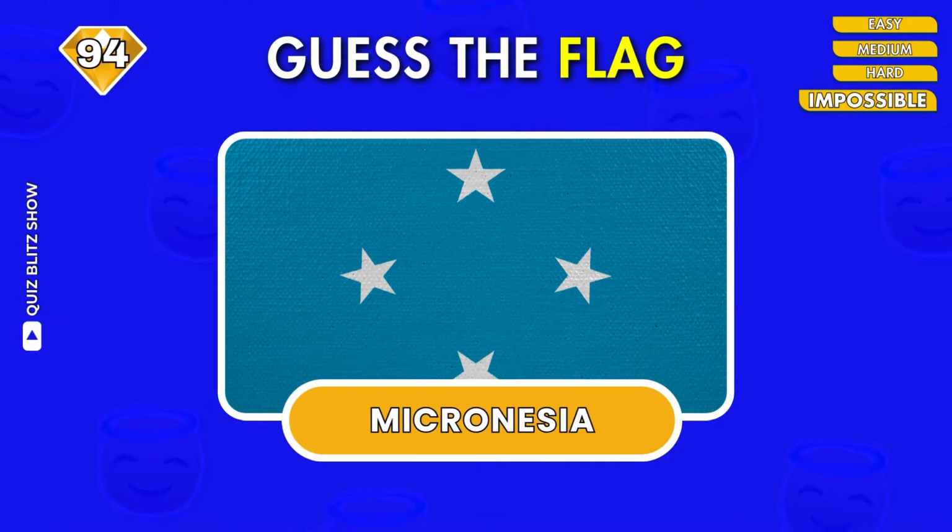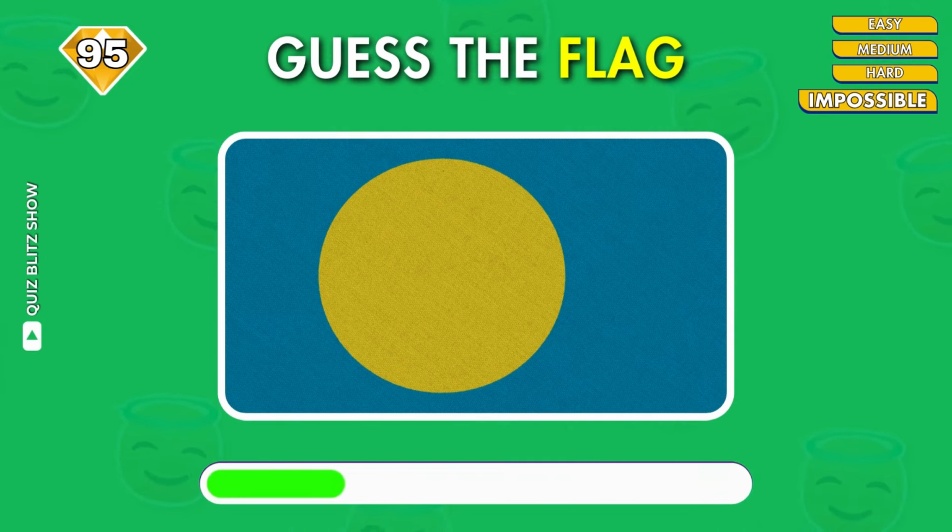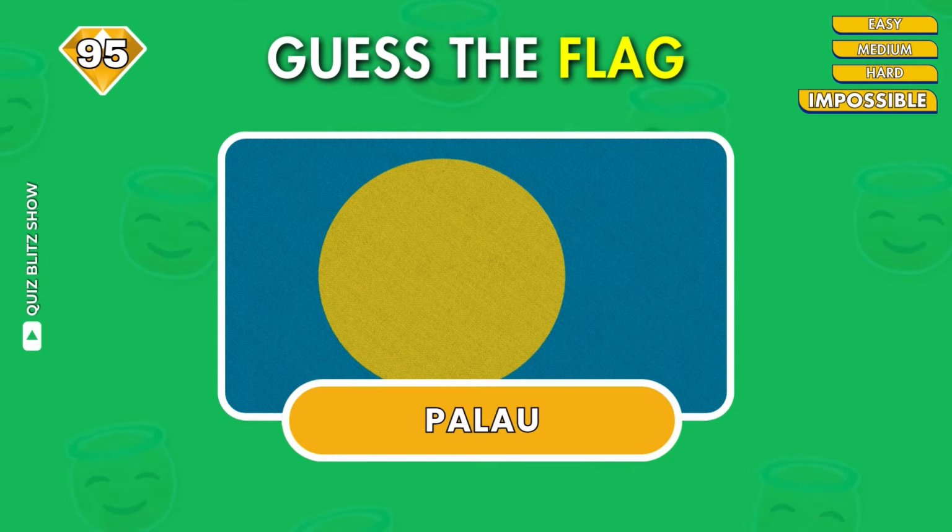You're correct, it's Micronesia. Here's a flag that might stump even the best. What is it? Yes, that's Palau.